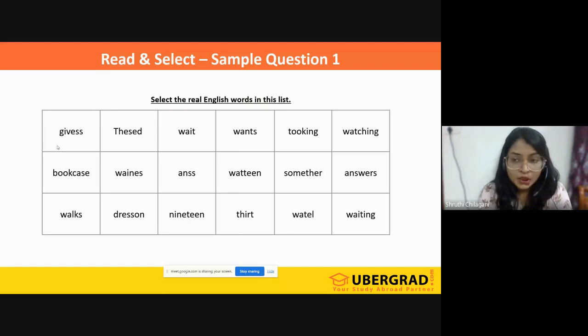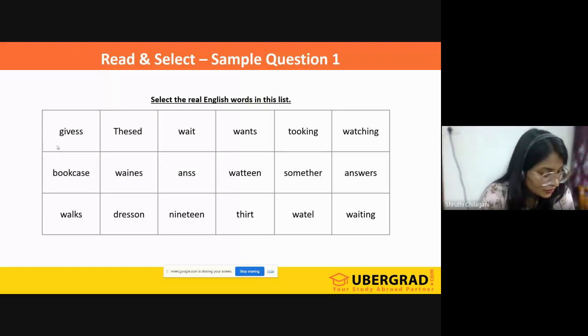Cool? Okay. Watching. Do you think watching is a word? Good. Bookcase. Is bookcase a word? Yes. Vainies? Heard of Vainies? No. Cool. Very good. What could be the right word? Even I don't know, but I haven't heard it. Okay, now what is Vatin? Heard of it? Even I'm confused.